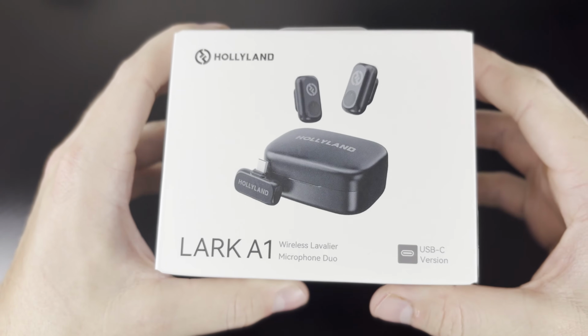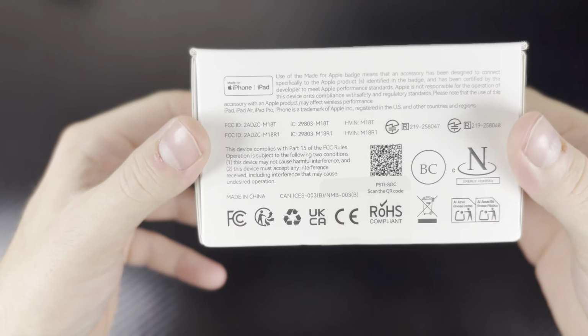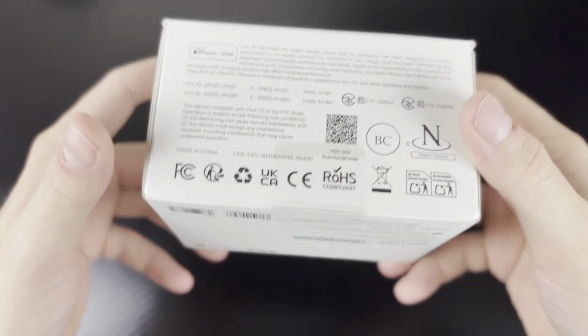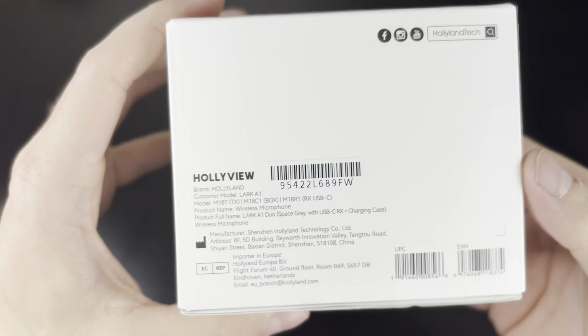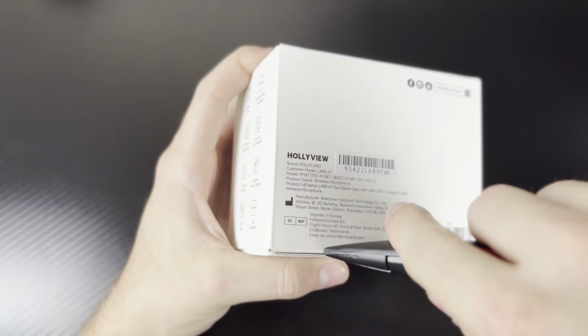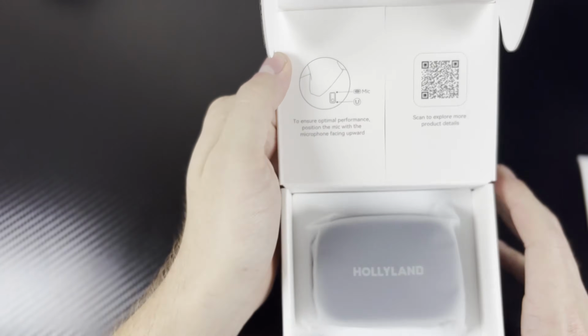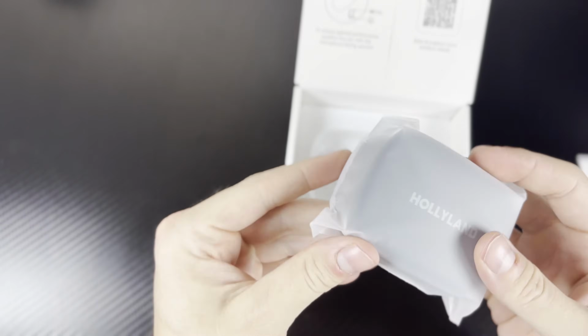Today we're going to be diving into the world of wireless audio with the product that's been generating a lot of buzz. It's called the Hollyland Lark A1 wireless lavalier microphone system. If you're a content creator, vlogger, interviewer, or anyone who needs clean, reliable audio on the go, then you know how crucial a good wireless mic system is, and that's exactly what the Lark A1 aims to deliver, all wrapped up in a super compact and affordable package.